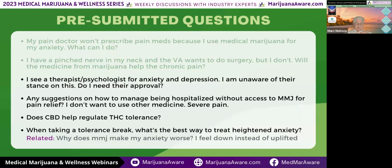Right. Now, next question is really a good one. It says, any suggestions on how to manage being hospitalized without access to medical marijuana for pain relief? I don't want to use other medications for severe pain. I had my left knee replaced, and obviously in the hospital, they will not let you use anything that they don't prescribe, aka no medical marijuana.